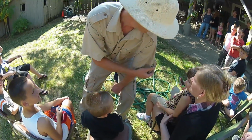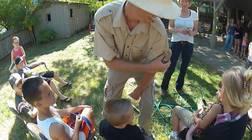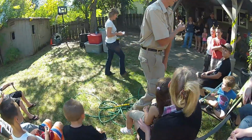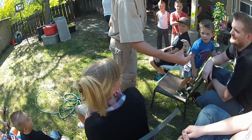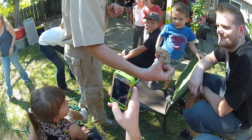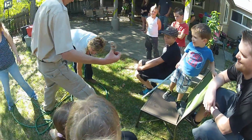Oh, good job, Kenzie! He's hard to get off. You can't just pull him off because it'll hurt him. They actually have microscopic suction cups on them. And he also has claws, too. I like his albino eyes.